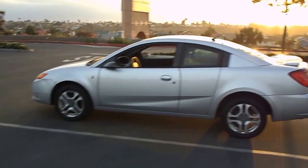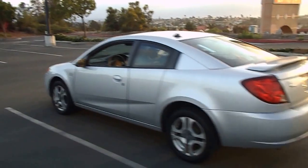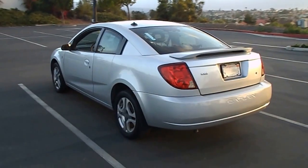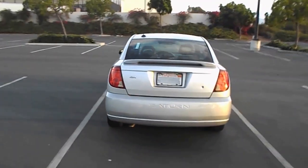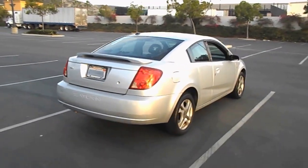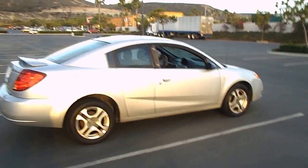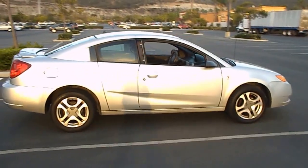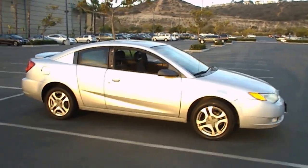So let's go with a total walk around here. I think it's a really good looking car. We're going to talk about some of the damage in a second, but it's nothing bad at all. Very happy with this car. Not sure on the mileage yet. I just got it right now.